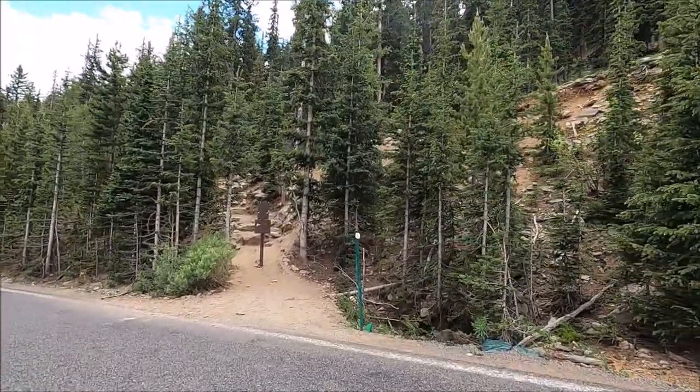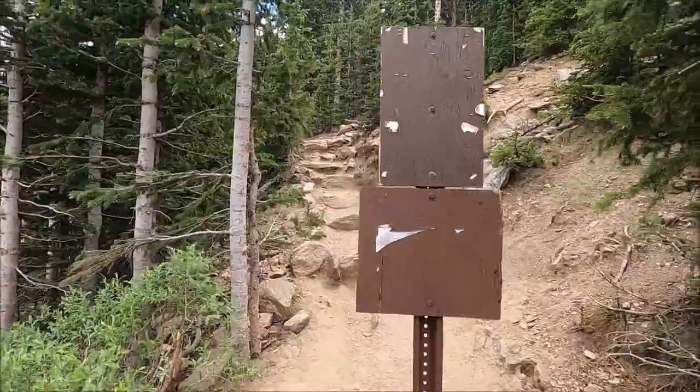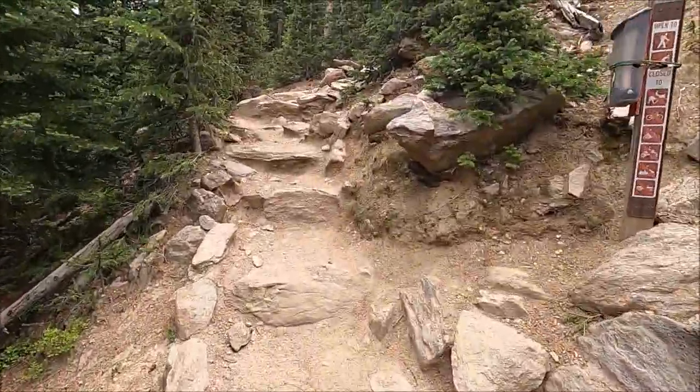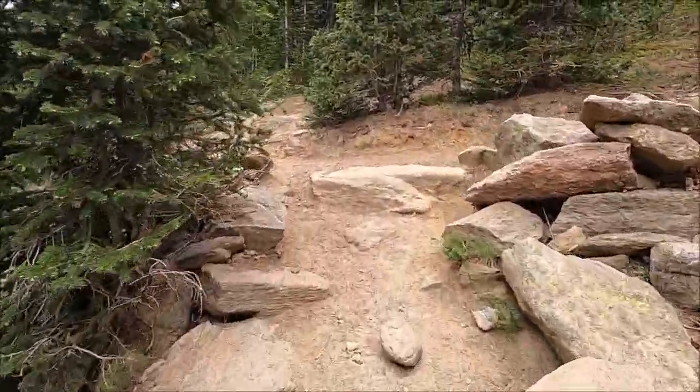Hey everyone, it's June 20th, 2021, Father's Day. Today we're hiking Chief Mountain just west of Evergreen, Colorado. This is a perfect family hike or a hike for out-of-towners. To me, it gives you 14er-like views without the 14er price.